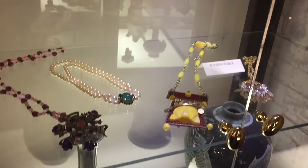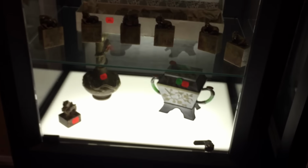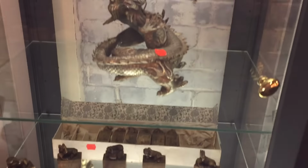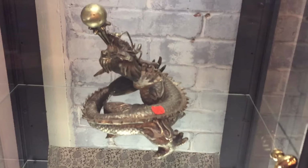There's some beautiful costume jewelry as we pan around. Ladies and gentlemen, just oriental items as always. There's a great jade teapot. Some nice early seals. Look at the carving on that. Again, fabulous on that drawer. Look at a hand on that. Actually, I guess it'd be a claw, wouldn't it? Again, nice old oriental pieces.